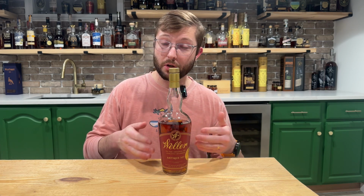Now, Weller Antique is one of those bottles that has always eluded me. I've never found one in a store at MSRP. I've seen them for $175, $200 and stuff like that, but those are museums, not liquor stores. Weller Antique 107 is a bottle that a lot of people are always looking to trade for, especially on forums, because it is a fantastic bottle. But again, the trade value for these bottles, I feel like they're commanding closer to that $125 to $150 trade value.